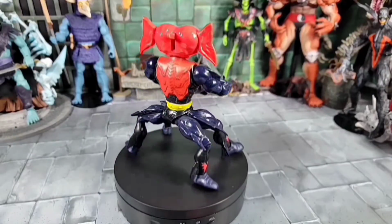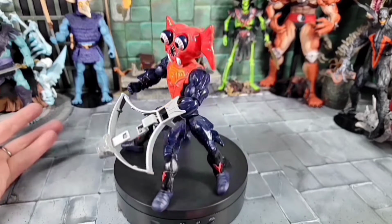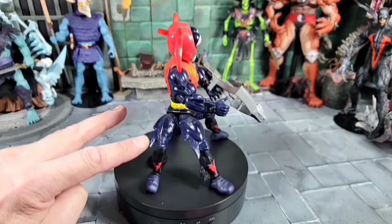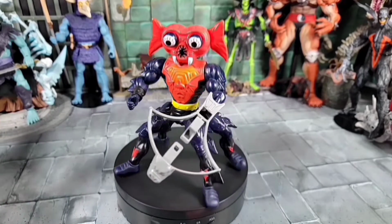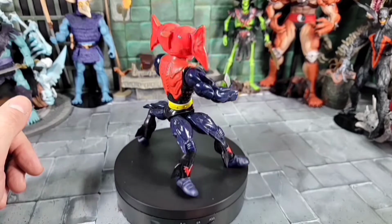So starting at number 10, counting down, we have Mantenna. Yeah, Mantenna, as far as the Origins, a completely all new tooling. It's just amazing how he came out. Four separate legs, which I didn't see that one coming. I'm surprised he wasn't deluxe. Usually bigger characters like that come in a big deluxe card for more money.